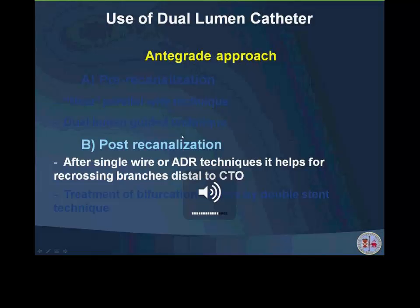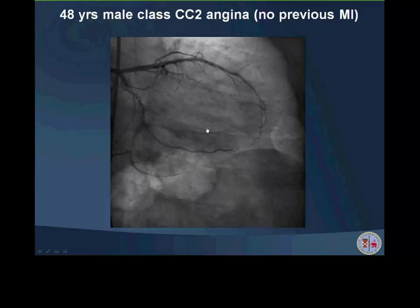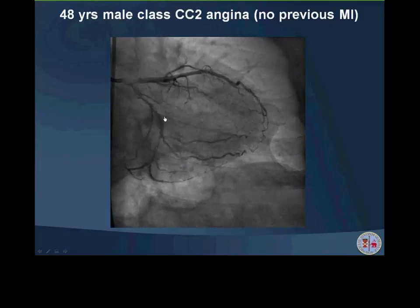Thanks, Ray. Okay. So the other thing, which is an additional advantage, is post-recanalization, and this is a situation where we can have either a single wire or even after ADR techniques, and of course in ADR techniques we have a lot of channels, and this becomes even more complex.